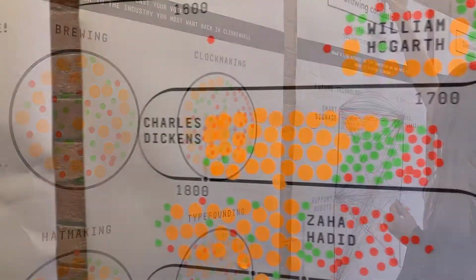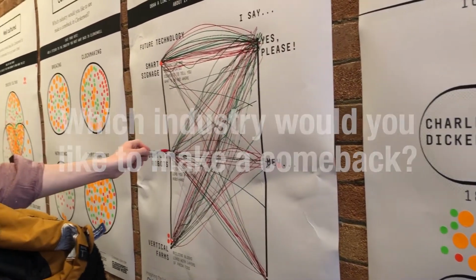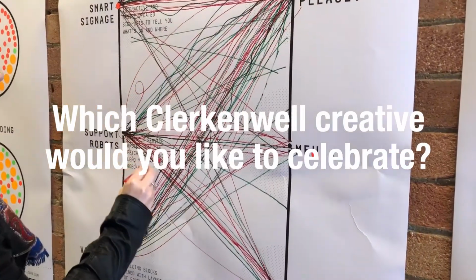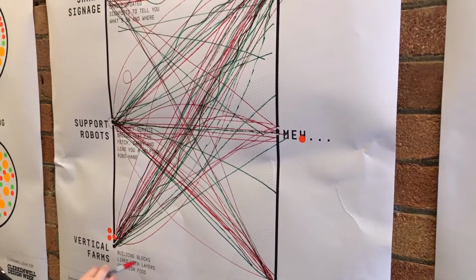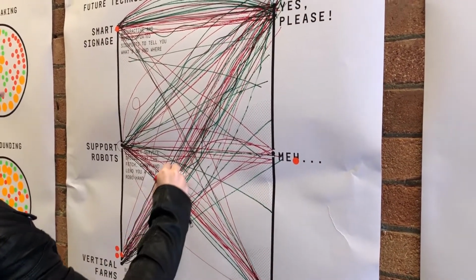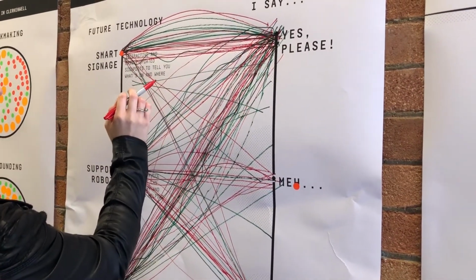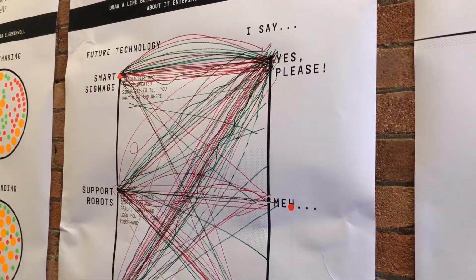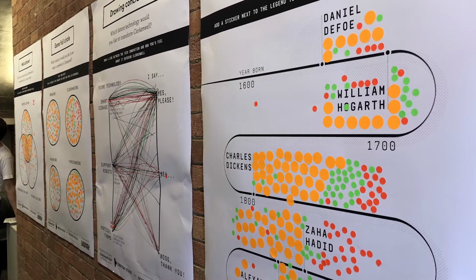So as you're walking into the studio, there were lots of posters up on the wall which all ask questions. So the questions were like, which industry would you like to make a comeback, and which Clerkenwell creative would you like to celebrate? So it was interesting to see that they were asking more practical questions rather than talking about big technological advances. And there was actually a question to do with robotics, and surprisingly, a lot of people were against it or reacted quite negatively towards it, as opposed to more smart and practical ideas such as responsive signage on roads and also building block farms.